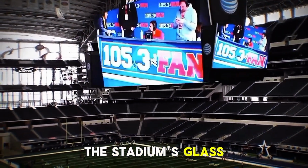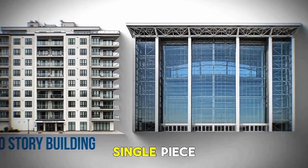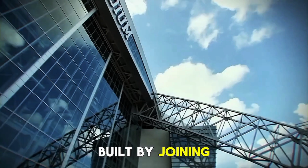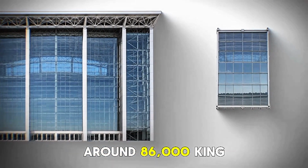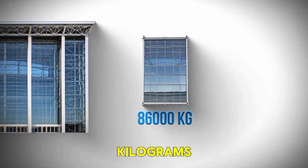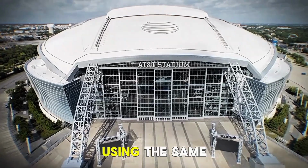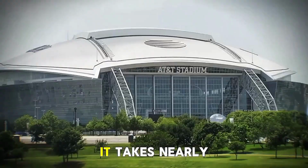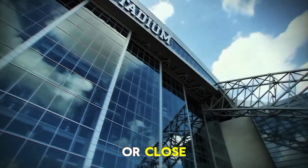The stadium's glass doors are as tall as a 12-story building. These are not made in one single piece. Instead, they are built by joining many smaller panels together. Each panel weighs around 86,000 kilograms. These insulated glass doors also open and close using the same rack and pinion system. It takes nearly 18 minutes for these massive doors to fully open or close.